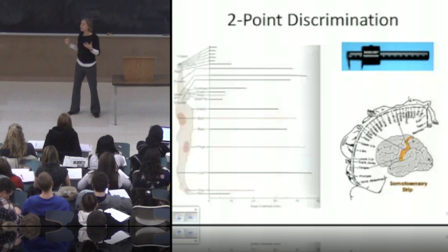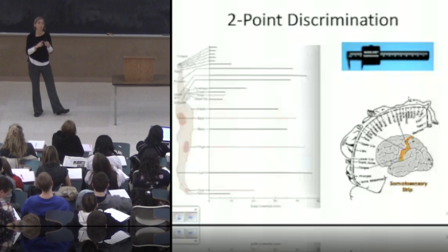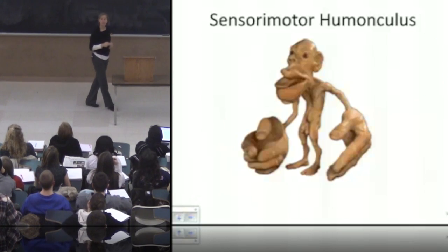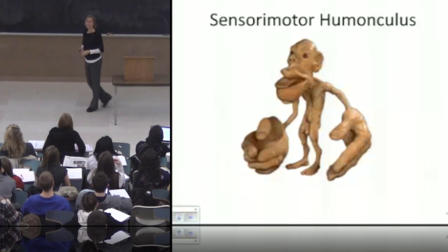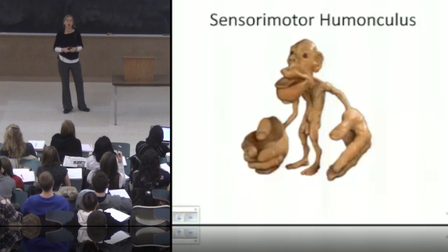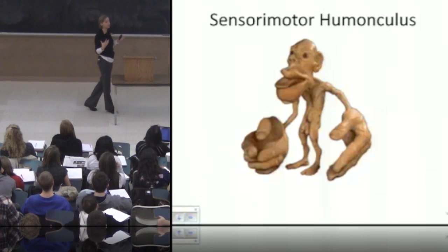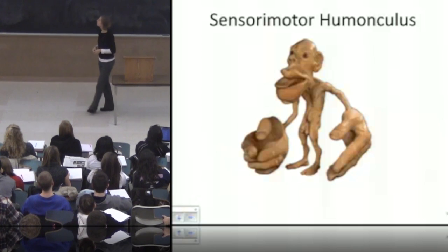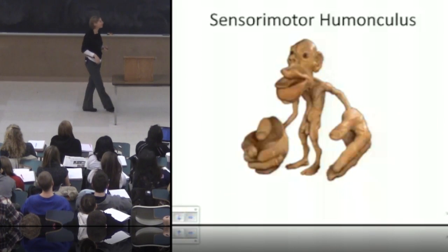So if we recreated the body with respect not to physical size, but with respect to sensitivity, this is what it would look like. This is known as a sensory motor homunculus, and the size of the parts are true to sensitivity, the size of the number of neurons representing that part, rather than to physical size. Isn't that a great graph, so to speak? I mean, it's a great representation of the data.